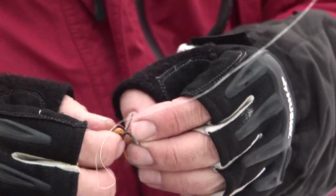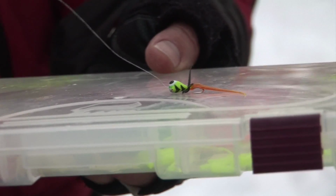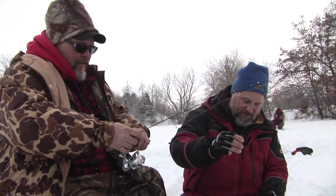Through the magic of time-lapse photography, this will be gone in a second and be straight. So there's your finished product, a little Check-Eye bug. And that baby right there, it will destroy the crappies. Got my word on it.